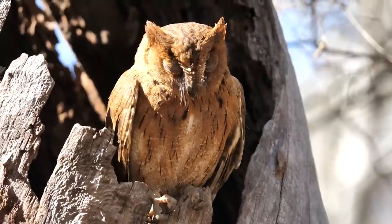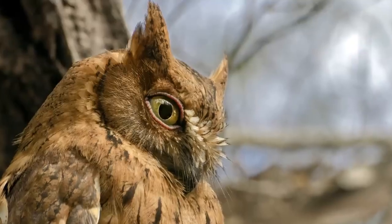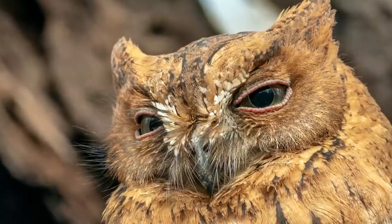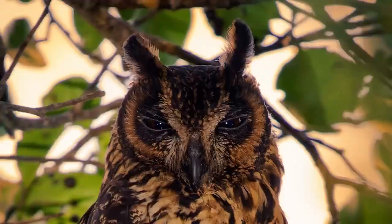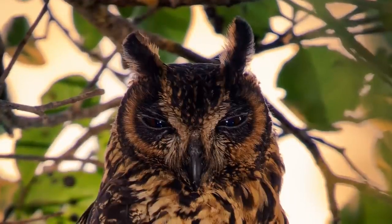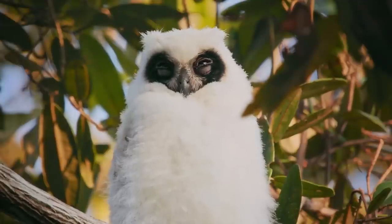The park is also home to several of the island's owl species, including the Madagascar scops owl. It was recently reclassified and now has 2 defined subspecies. The simply named Madagascar owl is also present here and displays drastically different plumage between its adult and juvenile forms.